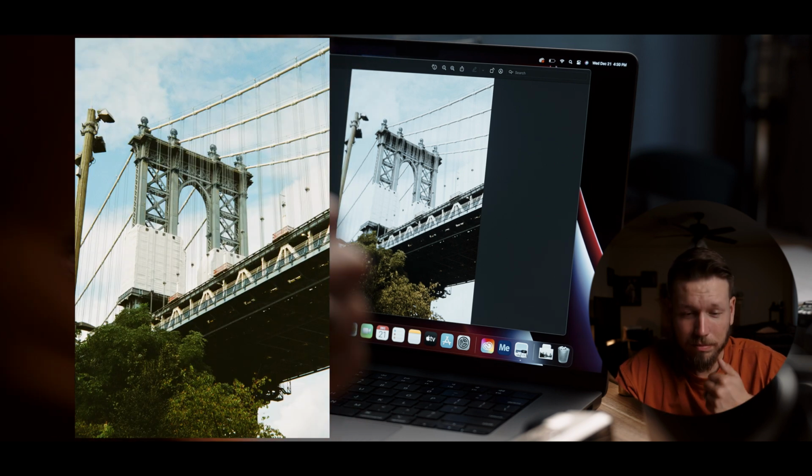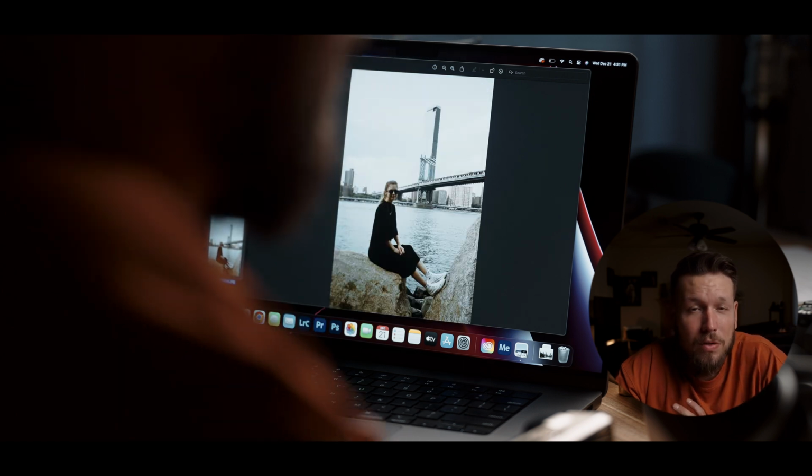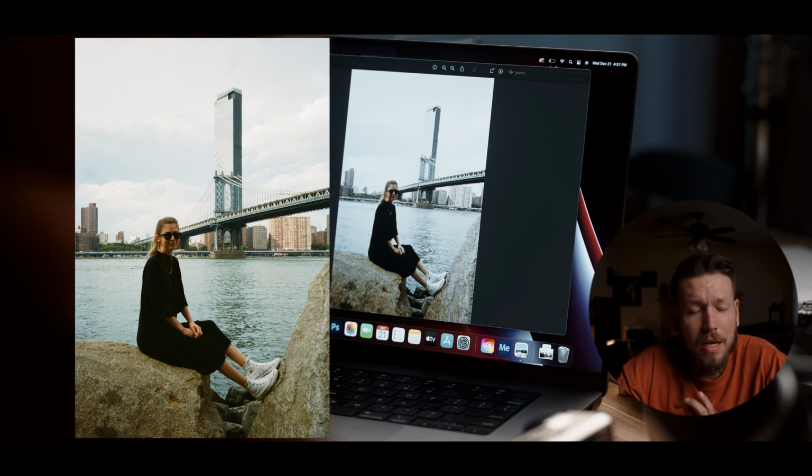You know, when in doubt, take photos of nice architecture and everything. And here we have back into Pebble Beach, but this is another section where they had the bigger rocks, and we're able to have the Manhattan Bridge behind her and just take a nice little photo of her. And it's a nice little memory.